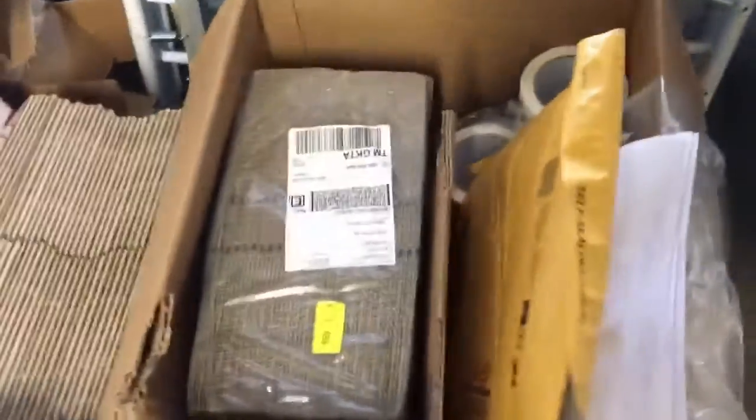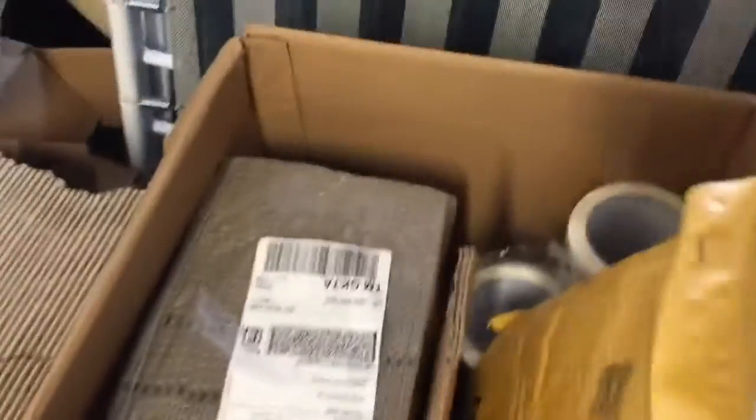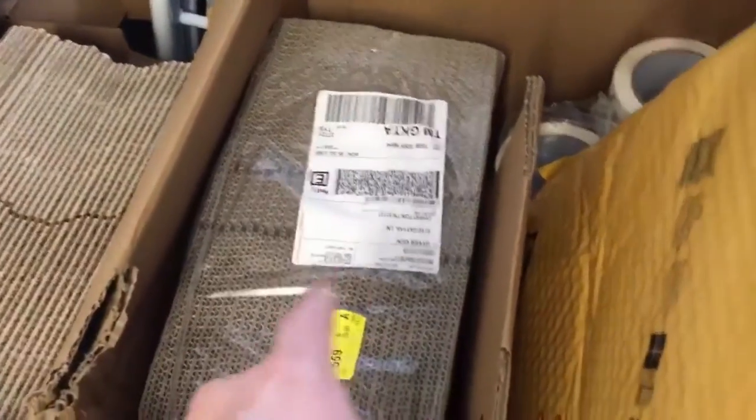And in here are things that I sort of buy myself. I have some eBay tape down here, and then these are like first class small boxes, and we have padded mailers, poly mailers, those kinds of things.